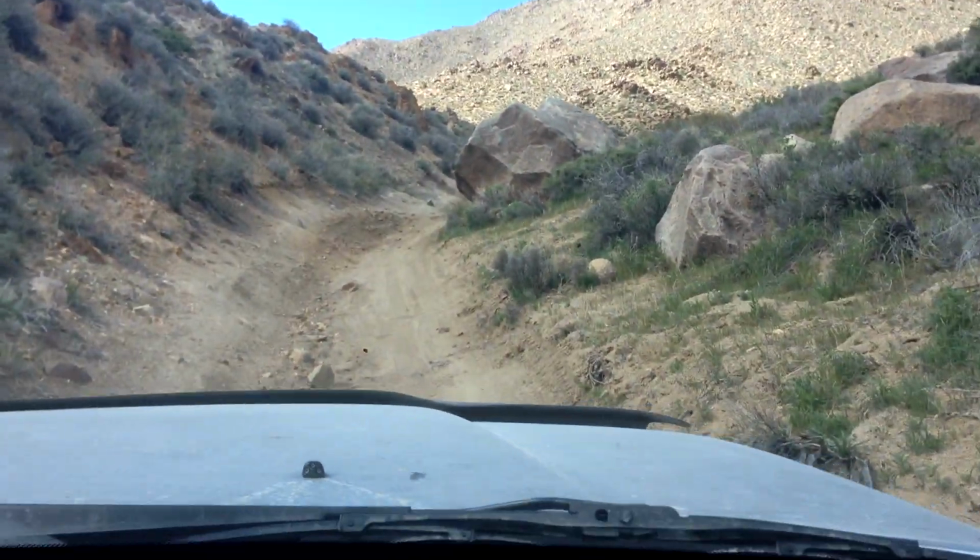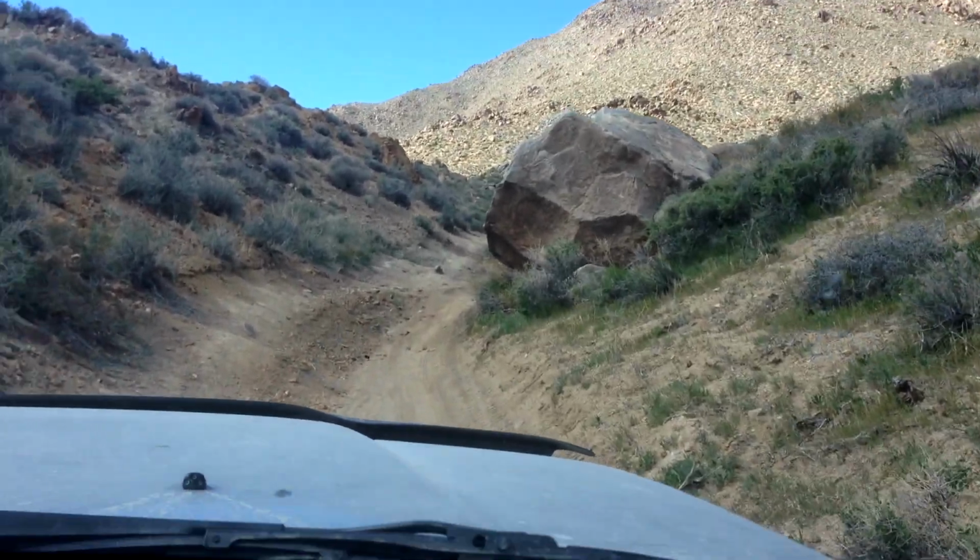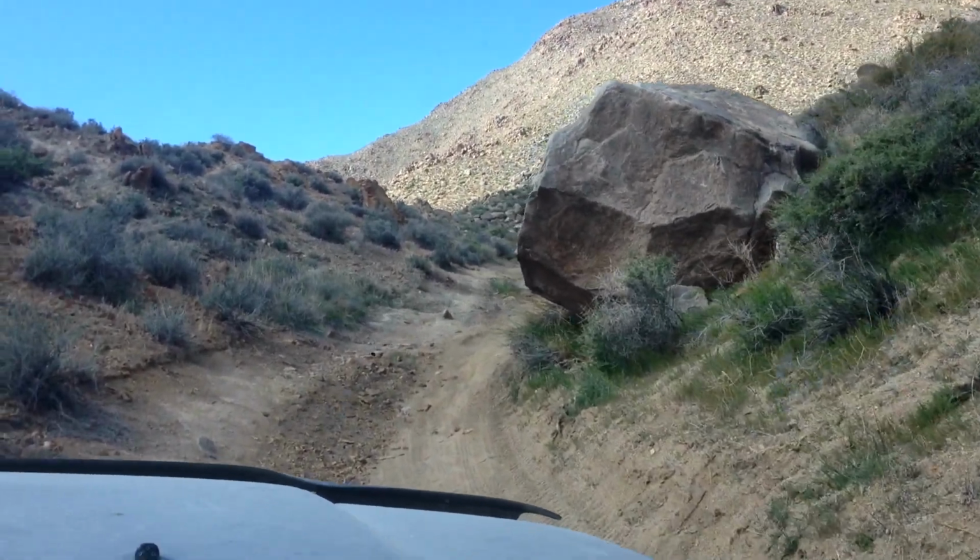Larry's driving. Hi there. And this is Bruce, the photographer. Perfect. And that's where it gets a little tippy. And Bruce is riding shotgun.